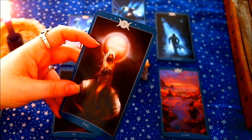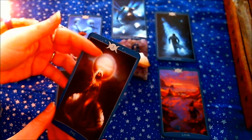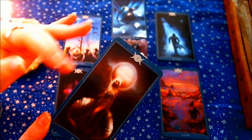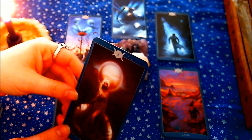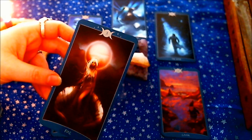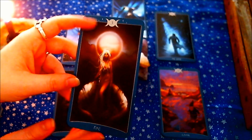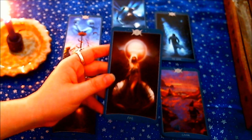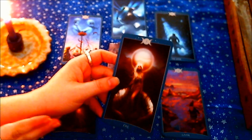Okay, and this is Venus, the goddess and the planet here. And Venus, the goddess, obviously has a lot to do with love, but the planet Venus is actually very hostile and violent. So it's kind of this meeting of love and passion. And the Three of Fire in traditional decks is the Three of Wands, which really has to do with looking to the future and planning for the future.